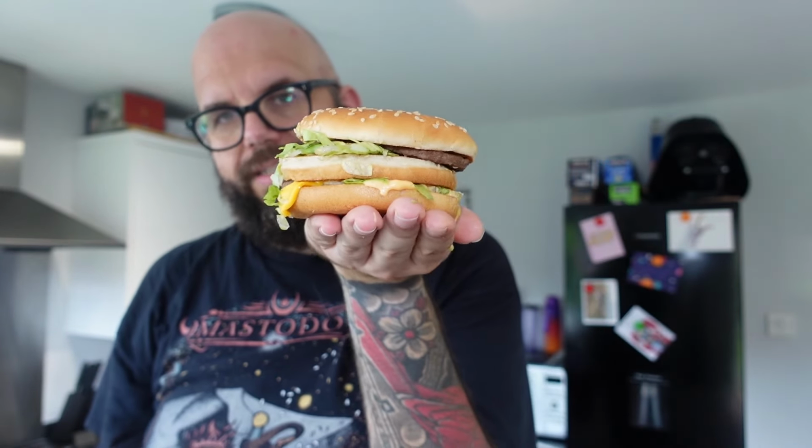This thing is what I'm going to try and create. They do look a bit different to what they do in the photos, don't they? But this is still not the worst looking Big Mac I've ever seen. So, you know, swings and roundabouts.